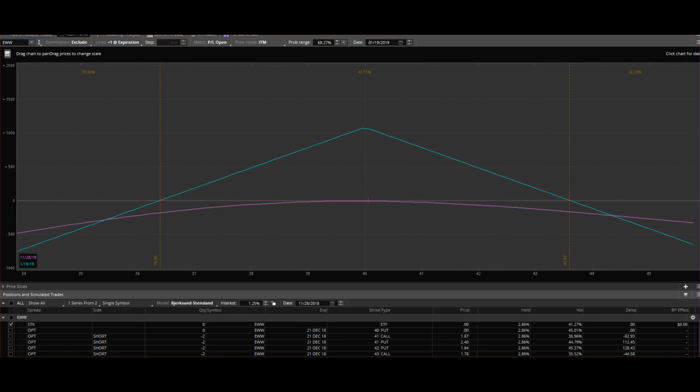Okay, so here we are in our Analyze tab. You can see we are centered right over the market here at 40. The security is currently selling for 40.06 at the end of the day. So we get our break even plus or minus the credit. We come out here to 43.60, which is our credit break even here on the call side.